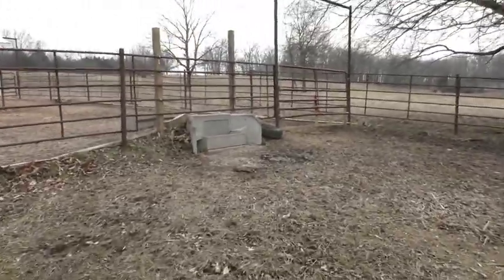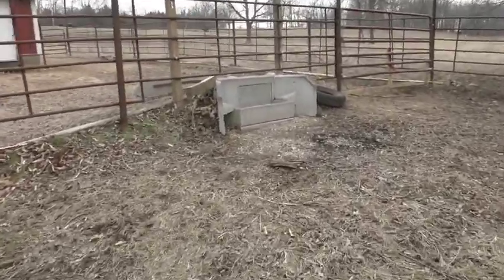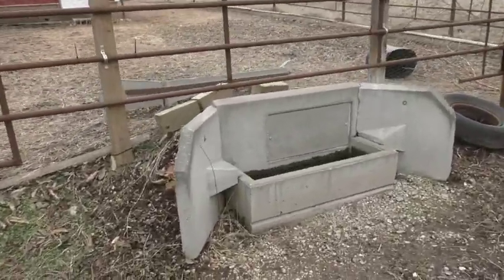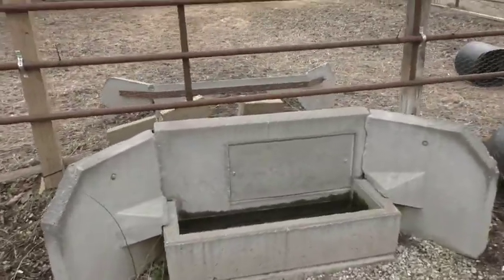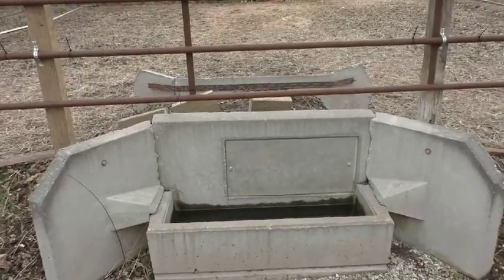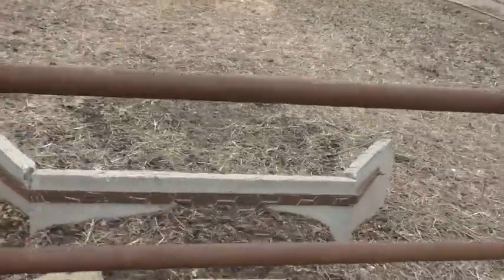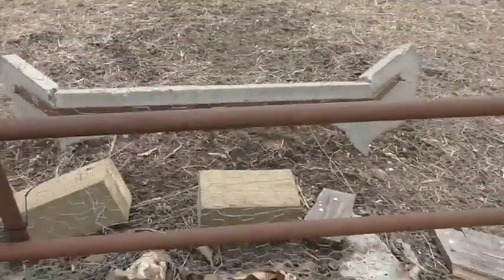So this is an outer corral. It's a great place for controlling animals, separating them, whatever you might do. This is a freeze-proof water trough. It's got this side, and it also has another side over here, pretty much the same thing.